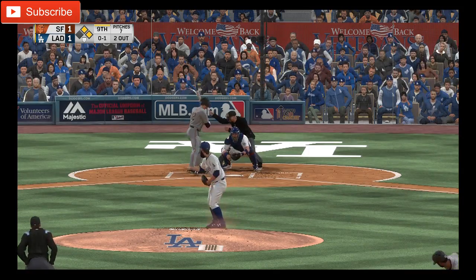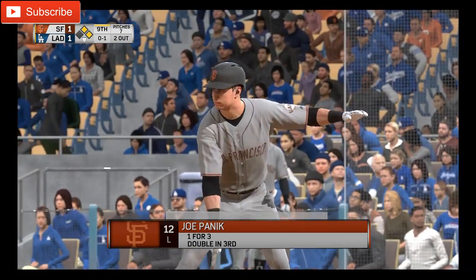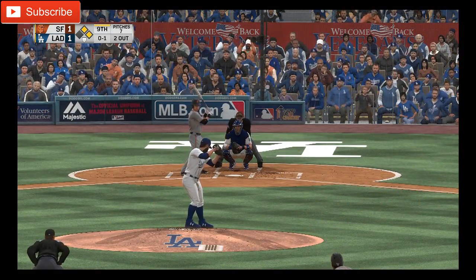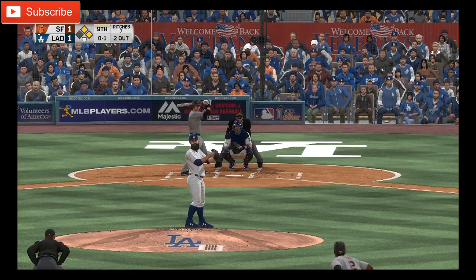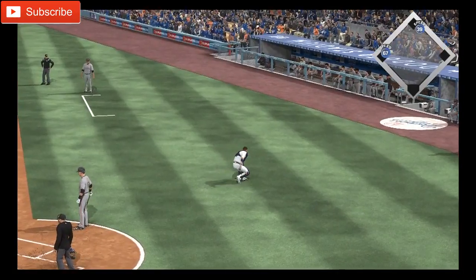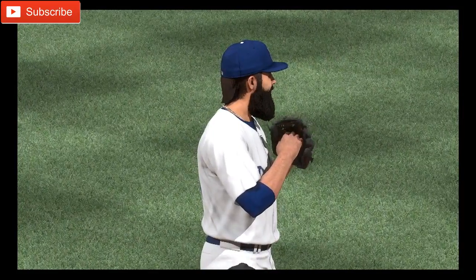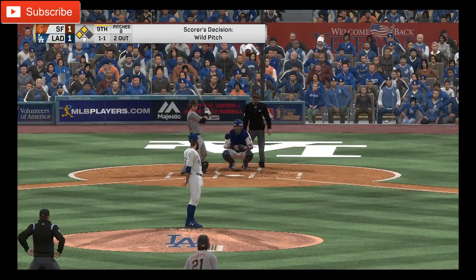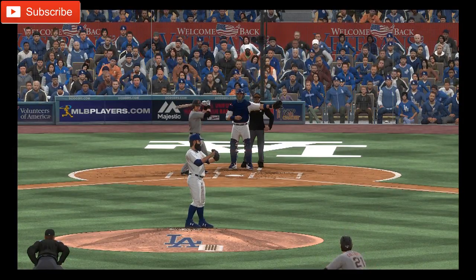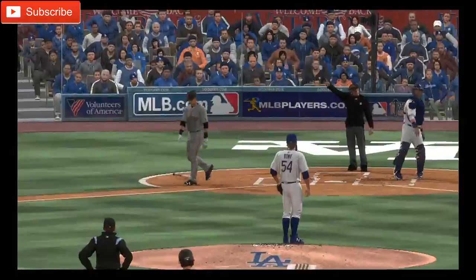Here's Joe Panik as he will take a fastball in there at the knees for strike 1. He's got a hit in 3 at-bats to this point. The 0-1 slider, and it's off his glove, and it bounces away. So now 2 men in scoring position. Second and third, 2 away. And ball 4 here on the intentional walk. So now they'll have a force at any base with 2 gone.